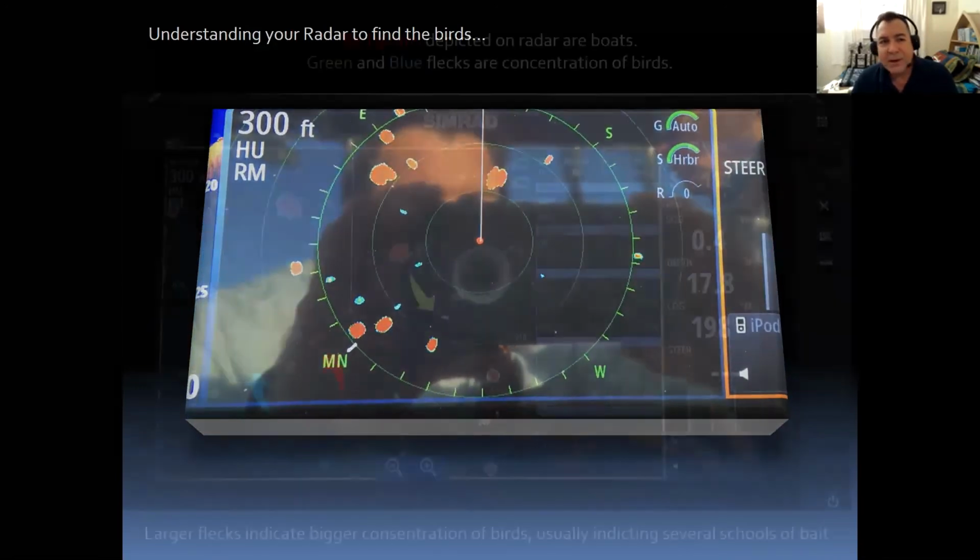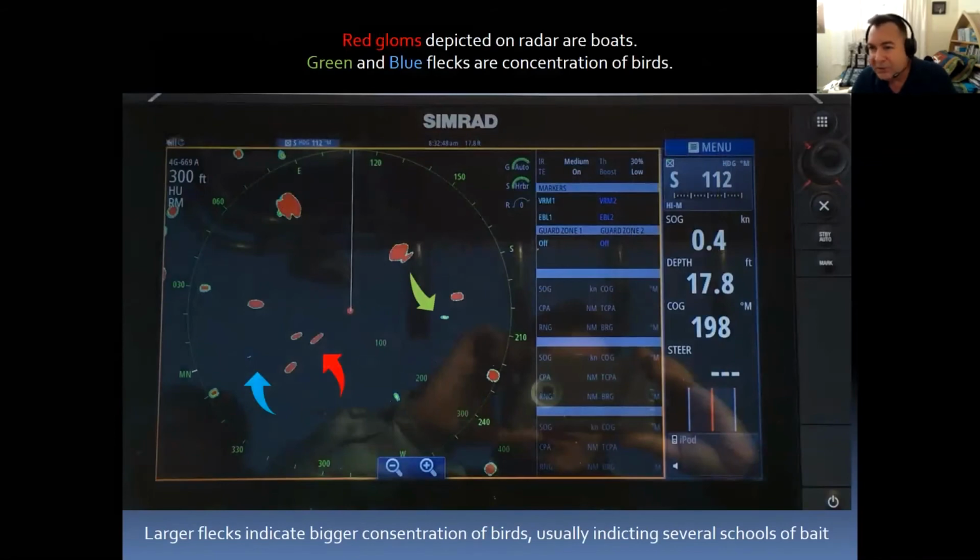Okay, so now we're going to dive in and we're going to understand what we just saw on that recorded video. What John was telling you was the red gloms depicted on the radar are boats. The green and the blue flecks are concentrations of birds. All right, so once again, let me just grab my little pencil here and I'll just highlight this information for you. All right, so if you come in here, okay, this one here, that's a larger concentration of birds.